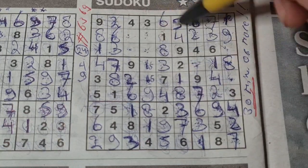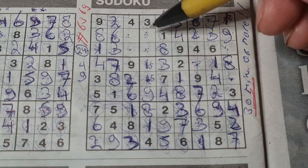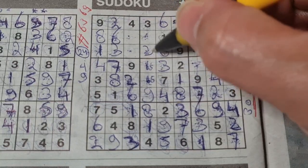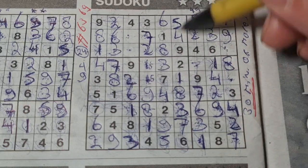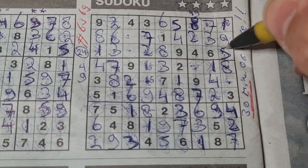2 missing numbers in this big square. The 1, the 2 is missing, the 3, the 4, the 5, the 6, and the 7 is missing. 2 and the 7. We have a 2 in the second row, no 2 there. 2 should be here, and the 7 goes there. 1 box left in this big square.